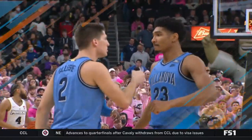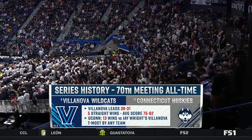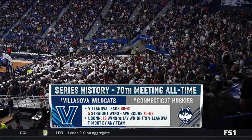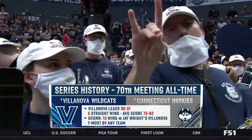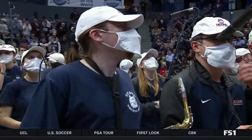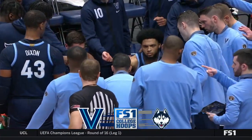Jay Wright and UConn's Dan Hurley. A matchup that just screams Big East basketball. When Villanova and UConn play, good to have UConn back in the league, to have these kind of meetings, the 70th all-time between these two venerable institutions. Does that shock you? It does. For me, yeah. Jay doesn't have that happen too often. That's a losing record. He's got a losing record against UConn. 10-13 is Jay Wright against the Huskies. How did he get in the Hall of Fame if that happened? Stat. I demand a recount.